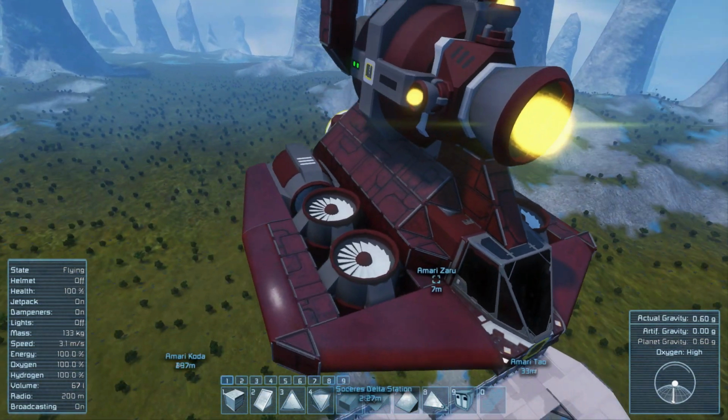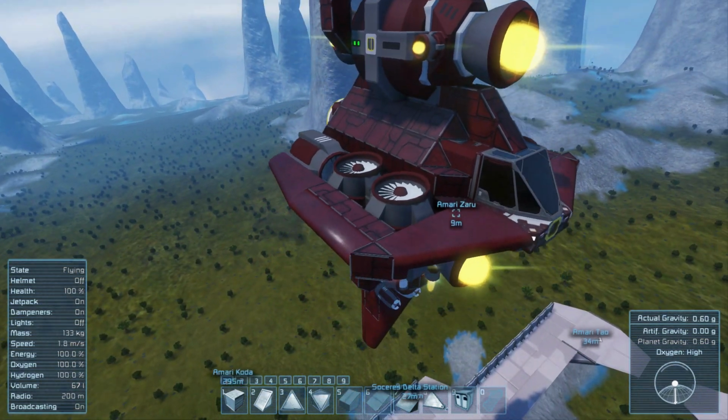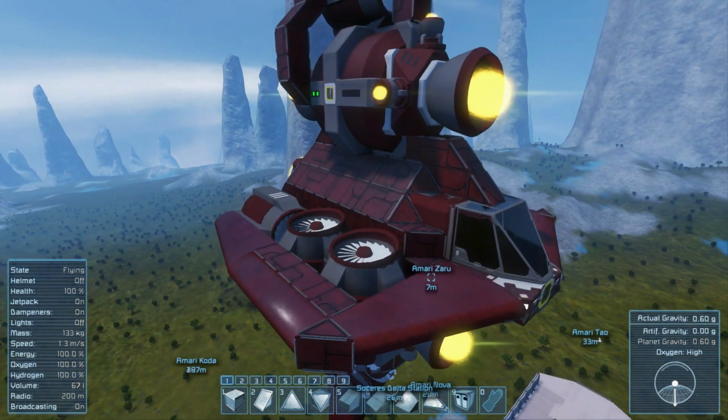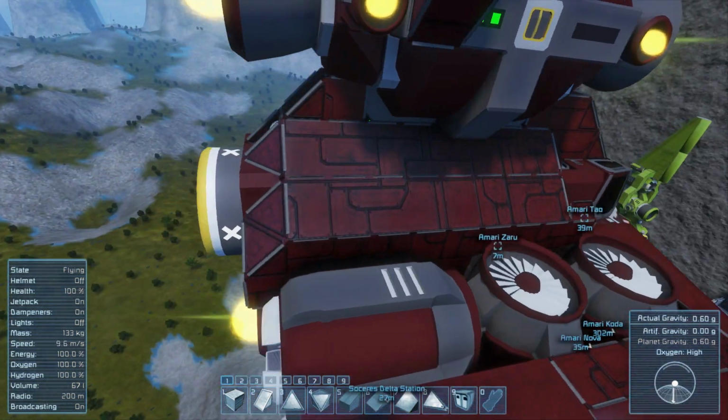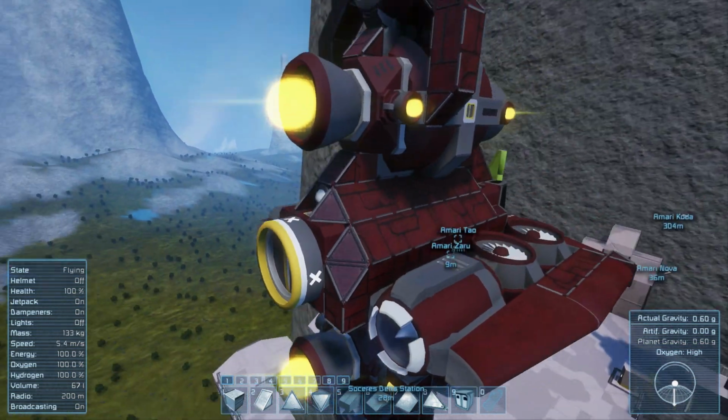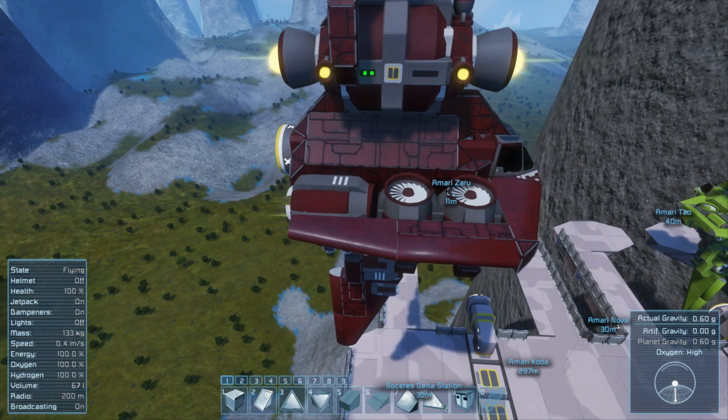Now I want you to guess how many small reactors I managed to fit inside this frame here. Now note that it is the exact same size as the others. There's no change in its frame at all, minus the internals here. So try and guess how many small reactors this has. Did you take a guess?